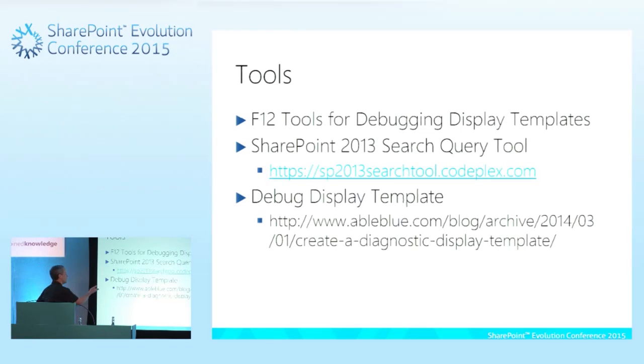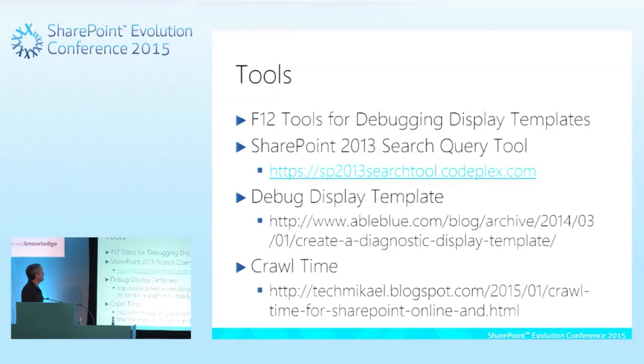I've also got a blog post on how to create a debug display template. What this display template does is replace all of the standard code in the display template with a property enumerator. It just says, for i until I run out of properties, give me the property name and the property value. Sometimes that will really save your bacon when you're trying to figure out why one kind of query is just not doing its thing. So you can use that as well, and that's on my blog, very easy to find.